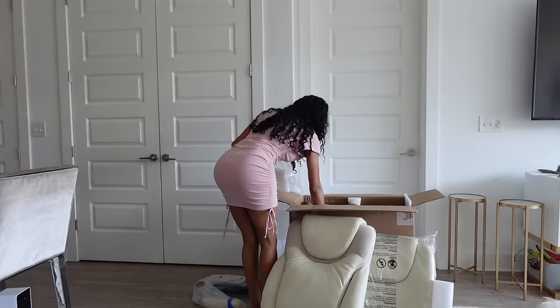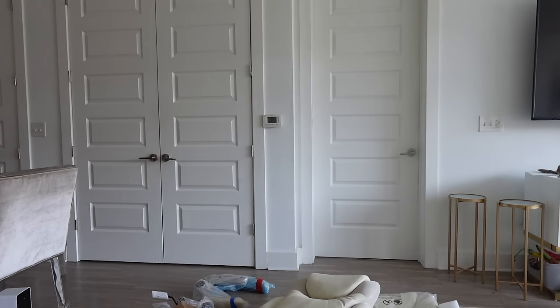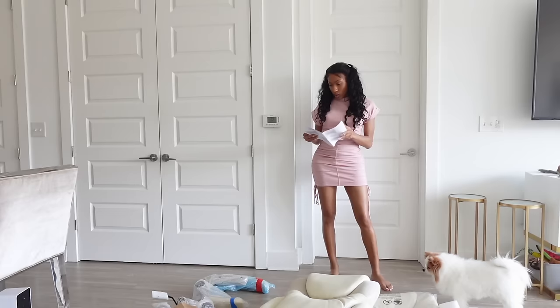Now, I was a little nervous about putting it together. I'm like, ooh, girl, I don't know if you know how to put this together. But as the girl boss that I am, we're gonna get down and dirty and we're gonna put this thing together. I was looking a little nervous here. I'm looking at the instructions like, girl, okay. Maybe we can do this.